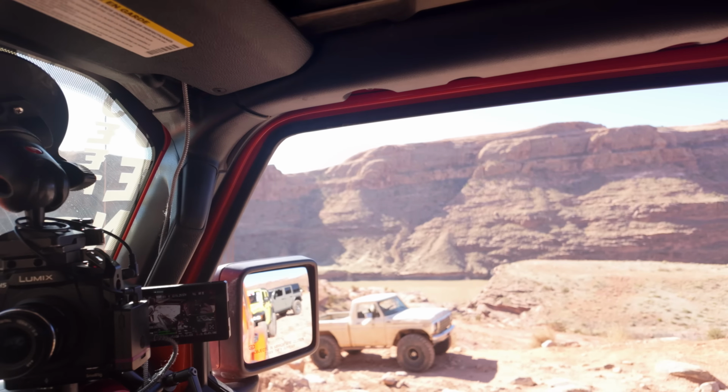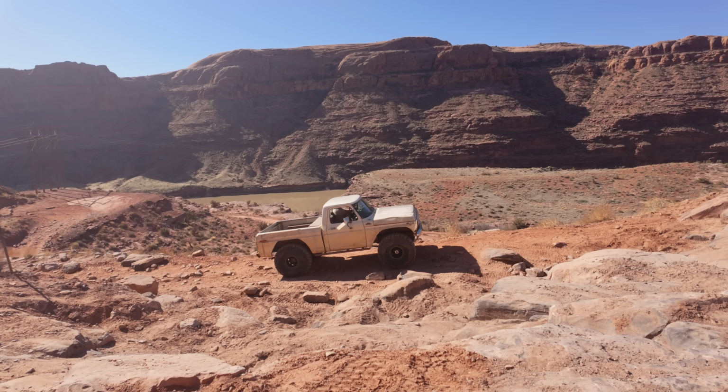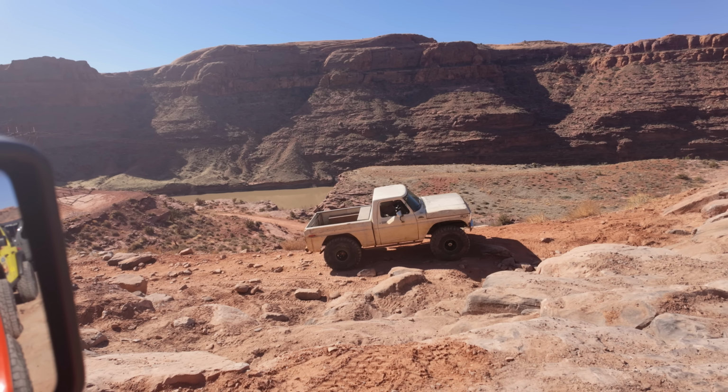Going. Oh yeah, look at that. Oh, dude. I mean, that truck right there should have its own TV show. That truck has personality. You know that guy's whole story. Whether it's right or wrong doesn't matter. I'm making it up.